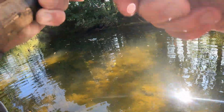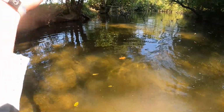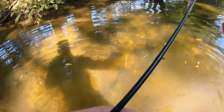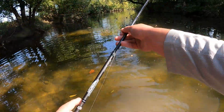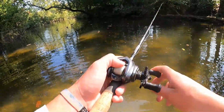There we go. Yes, another. What is this? Largemouth. Sweet. Here he is. He's right there. I wish I could have grabbed a hold of him, looked at him before he swam off. There we go. That's another species. That's like five.